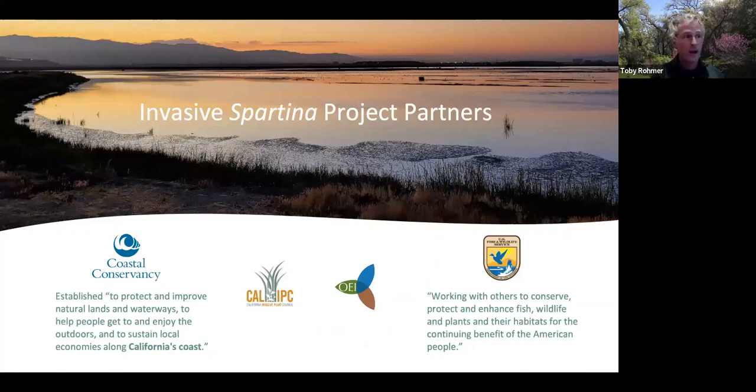So this is who we are. The Invasive Spartina Project is a project of the State Coastal Conservancy and the U.S. Fish and Wildlife Service. So Coastal Conservancy is our state lead, Fish and Wildlife Service is our federal lead. And it's then CalIPC, or California Invasive Plant Council, and Olofson Environmental, or OEI, we're the ones who manage and conduct the work on the ground. So Lindsay and I both work for OEI.